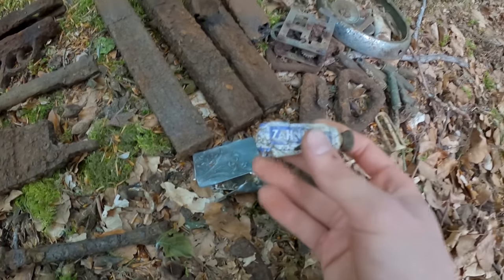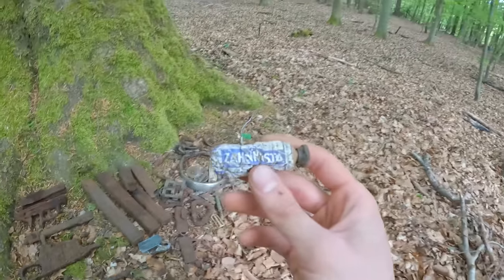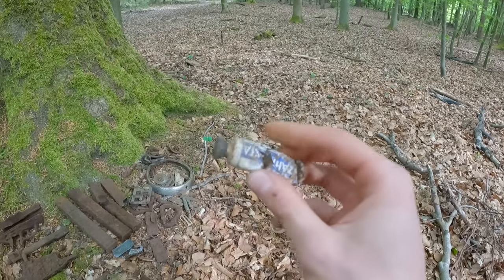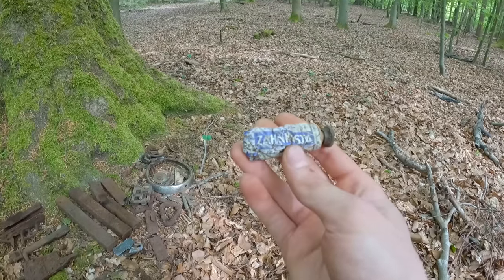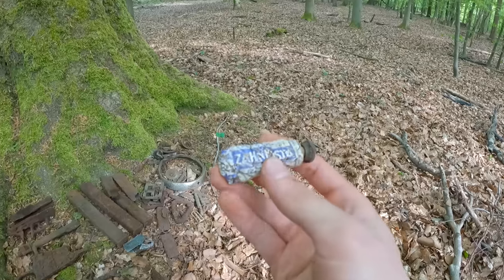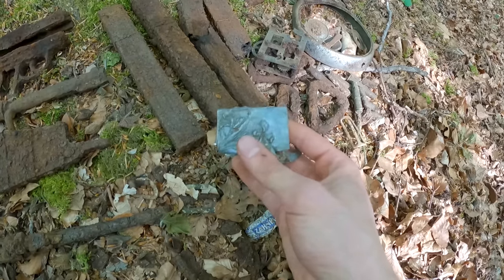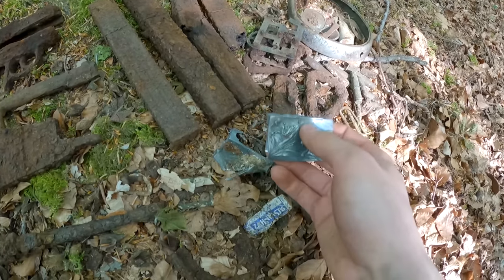Now, this one was a very interesting find. It's obviously a toothpaste tube, but it literally says Zahnpasta, so toothpaste, which I find a bit odd, considering most of the tubes usually say the name of the brand on there, not actually just toothpaste. So, yeah, that's a cool find. And of course the little cigarette casing or whatever it once was, a bit crushed, but I believe it's silver and it looks cool, so nice find.